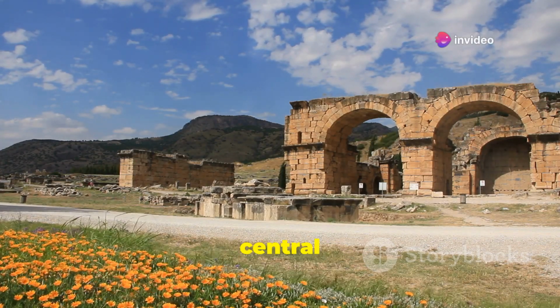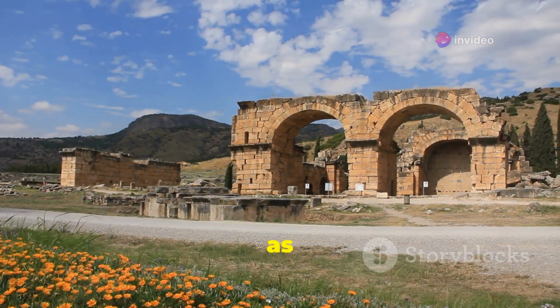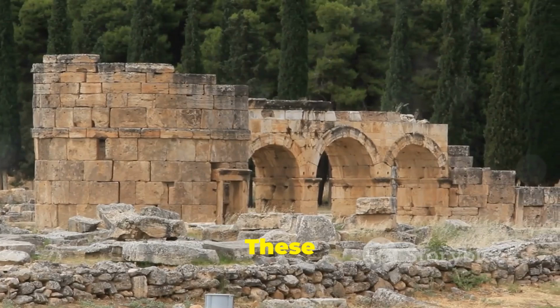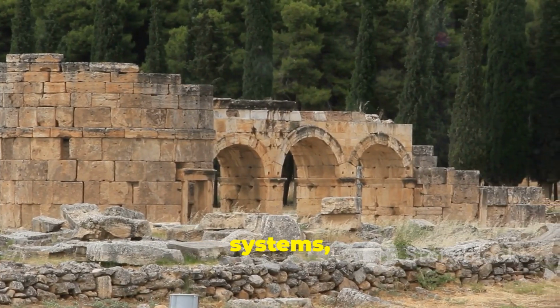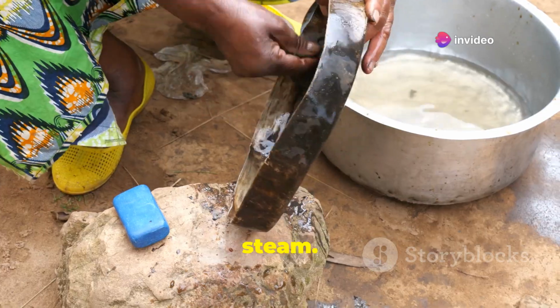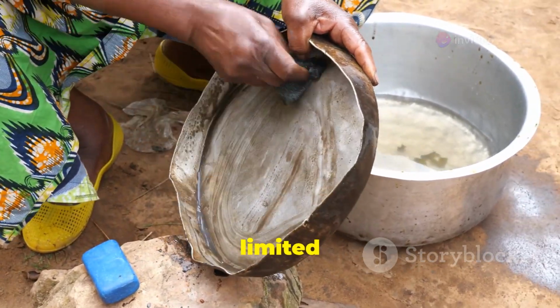Public baths were a central part of daily life, serving not only as places to get clean but also as social hubs where people gathered to relax and converse. These baths were equipped with sophisticated heating systems, including hypocausts, which provided warm water and steam. They teach us that we can always find ways to adapt and stay healthy, even with limited resources.